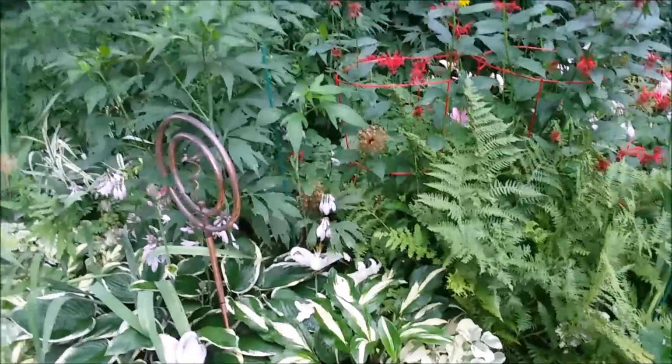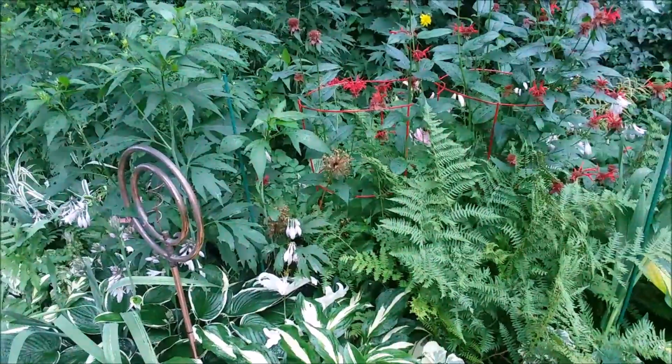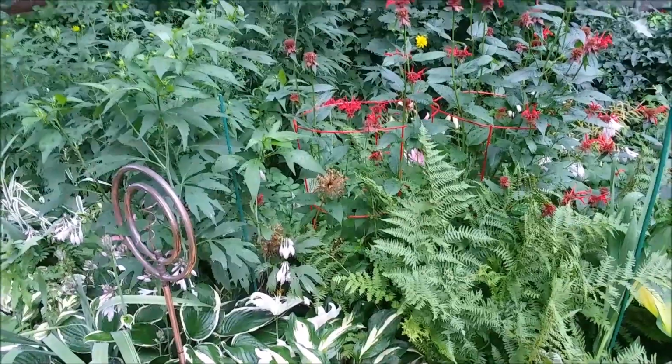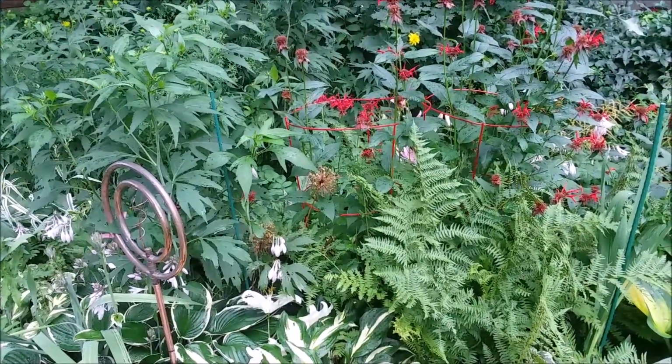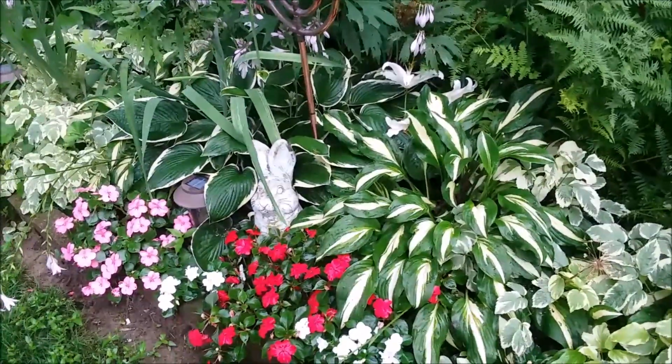Imagine it. The lily, the white lily, in amongst the bee balm and the yellow. Wow, it's going to be really pretty next year, I believe, when they grow up. And there's Bunny.